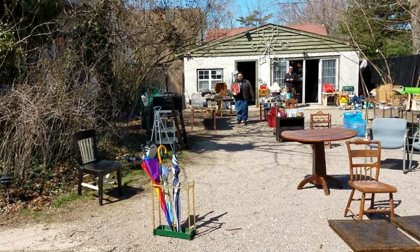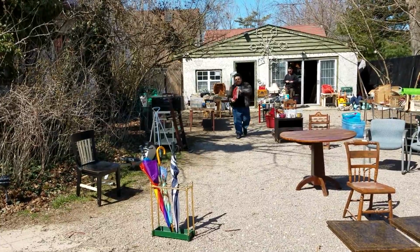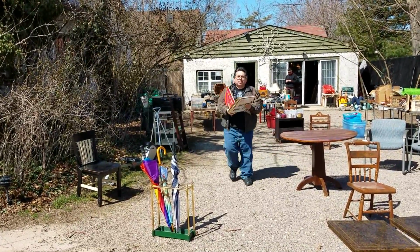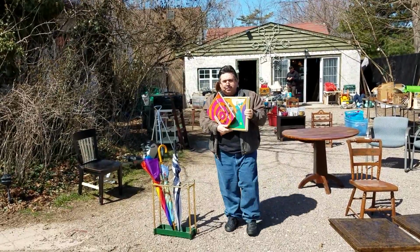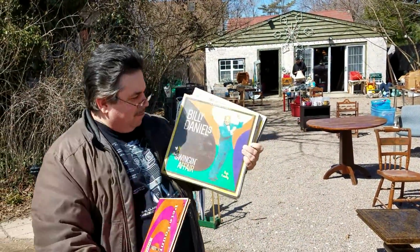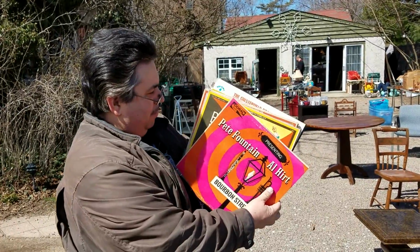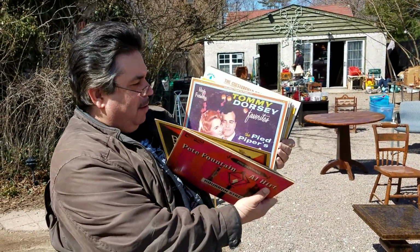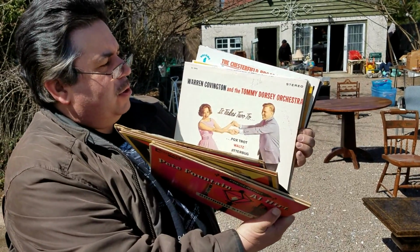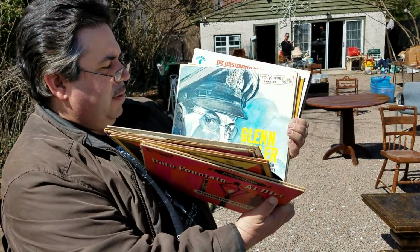Well, folks, here comes Joe with some more vinyl finds of all kinds. We've got like an outdoor flea market here, and I guess he's probably found himself a couple of gems for a real good price. Now that he's into the big band swing era, so to speak. What do you got there, Joe? Who the hell knows? Got Duke Ellington, Tommy Dorsey Orchestra, Glenn Miller.